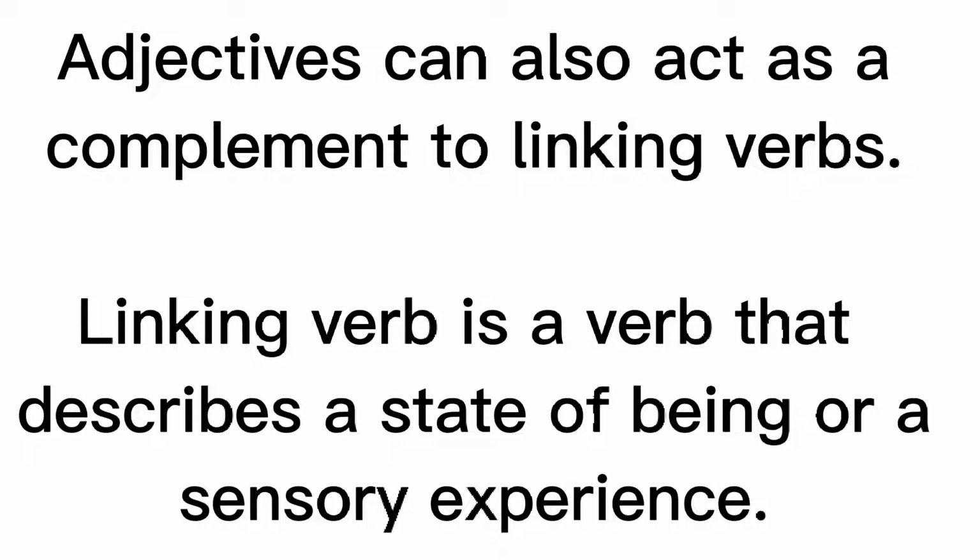Adjectives can also act as a complement to linking verbs. A linking verb is a verb that describes a state of being or a sensory experience. Linking verbs are those that form the verb to be, like to feel, to seem.